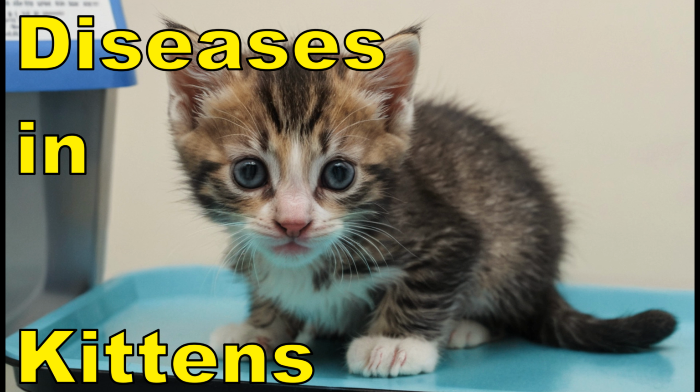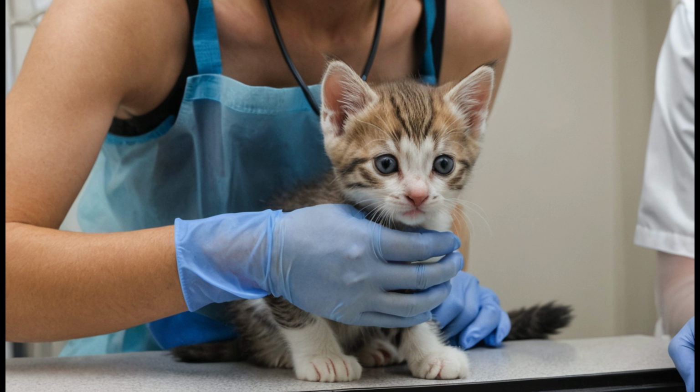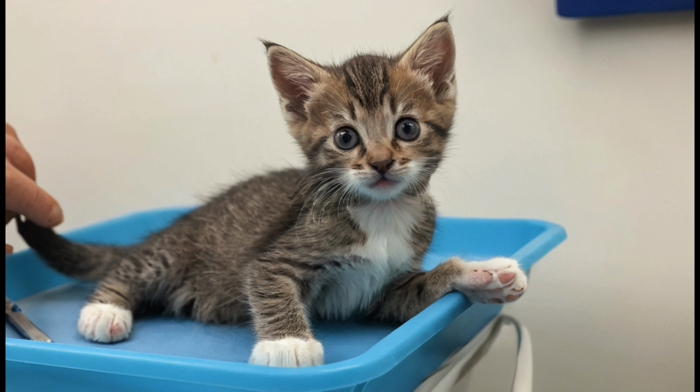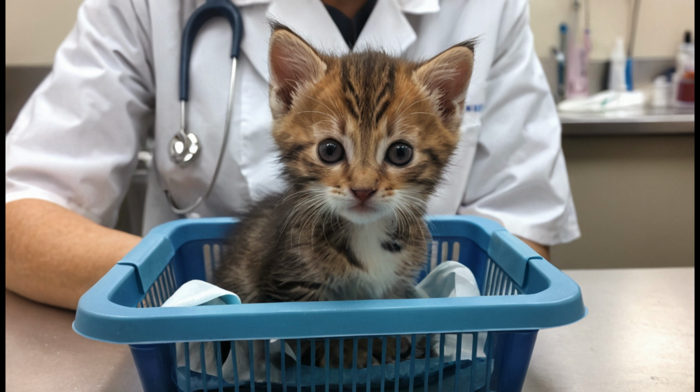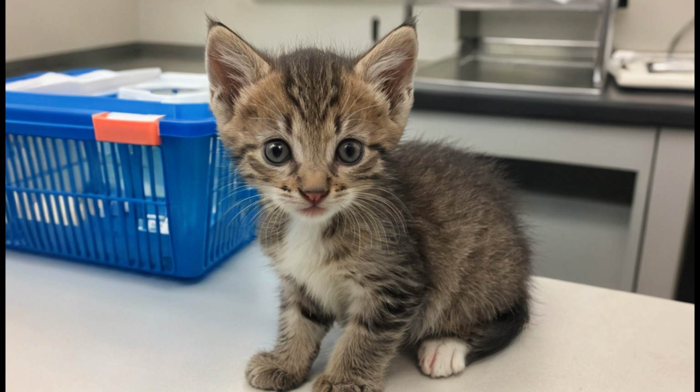Kittens, like all young animals, are particularly vulnerable to a variety of diseases due to their still developing immune systems. Early detection and prompt action are crucial in safeguarding their health. Understanding the most common diseases in kittens, recognizing their symptoms, and taking preventative measures can make a significant difference in their well-being.